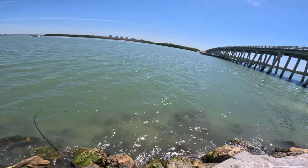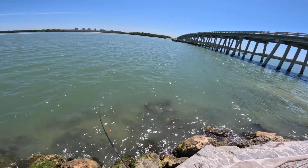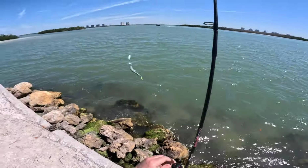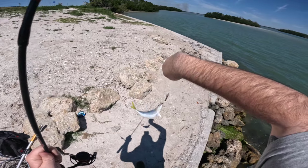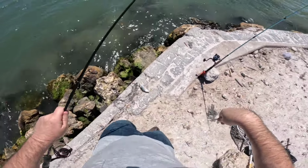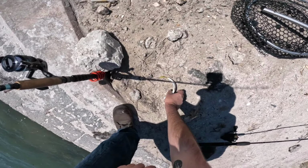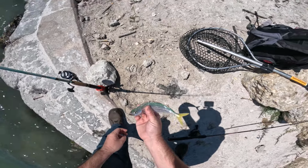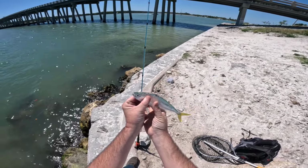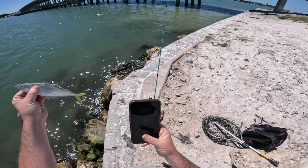Got something? Oh, yep, I got something. What do I got here? What in the world is this thing? Nope, nope, nope, nope. Need to get a good look at you. I think this is a tiny tuna. Little yellowtail. I don't know if those are out here.